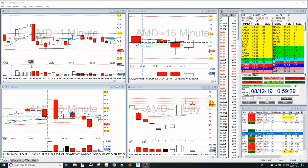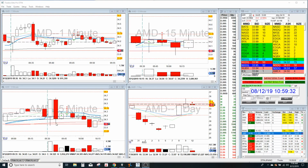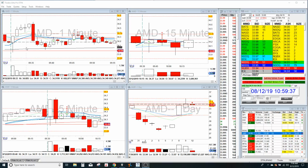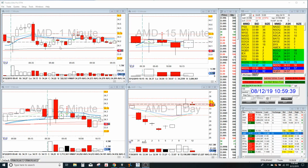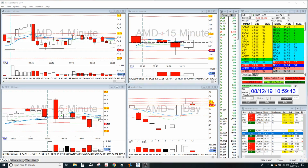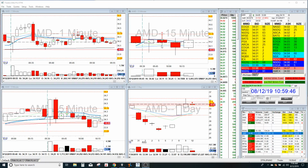I waited a little bit here and I noticed that it was holding. It came down, tested the 50, came back down, tested 50, but it was closing above the 200 moving average. I also saw on the 1 minute, you notice that it's also holding the 200 moving average on the 1 minute. And then on the 15, during that time, I noticed that it was holding the 20 MA.